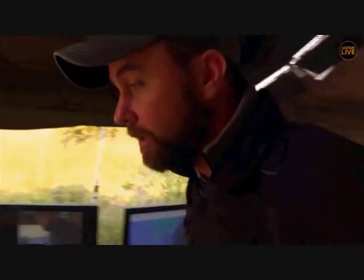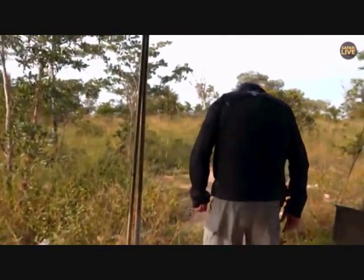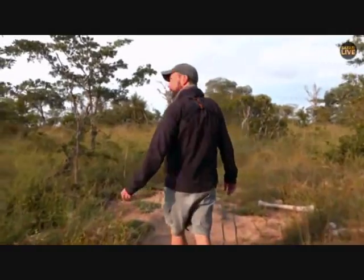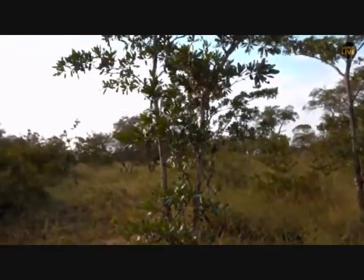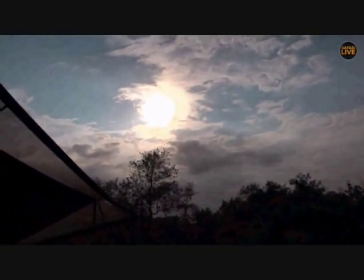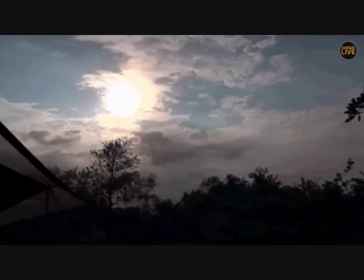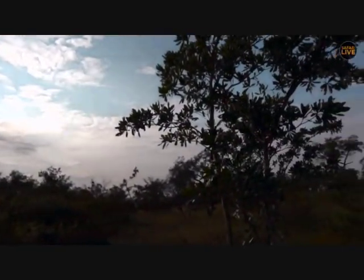So, let's walk out of the tent and see if we can find anything else as the sun is starting to come out in the morning. We have the sun. The birds are quite happy that it's starting to dry out, and it appears as if Ralph Kirsten has managed to reposition, and he is back with that hyena.